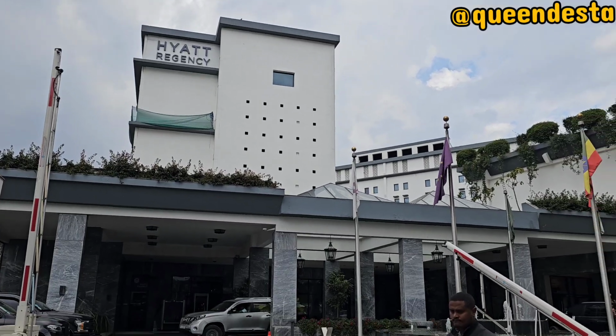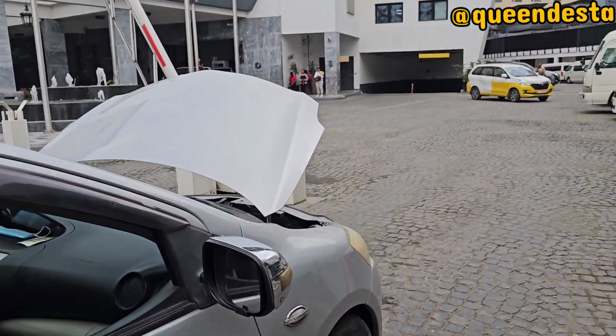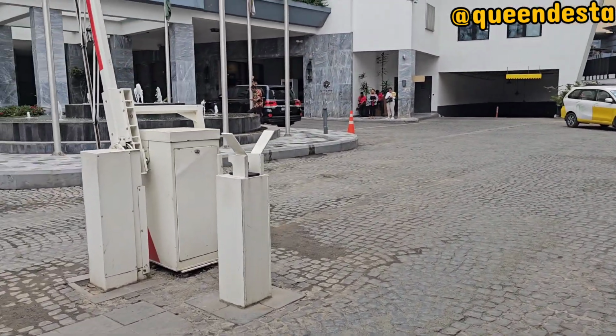So I have arrived at Hyatt Regency, and the car decided to die. The battery failed, but welcome to Hyatt Regency. So assuming you stay at Hyatt Regency, check out a walk and explore Addis.